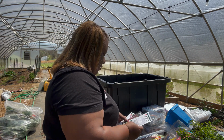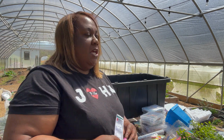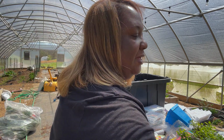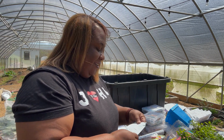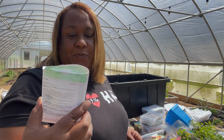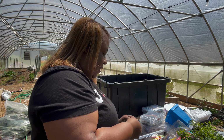So, let's get to it. The celosia terracotta, and I've told you this before, I love Johnny's seeds. When I first started gardening, all I used to hear about was Baker Creek, Baker Creek, Baker Creek. And so of course I went to Baker Creek, and I like Baker Creek, but I love Johnny's seeds. It's probably my favorite. I love all the information they put on the back of the packet. I love that they give you the germination rate. So the germination rate on this terracotta is 98%. That means we should have pretty good germination.